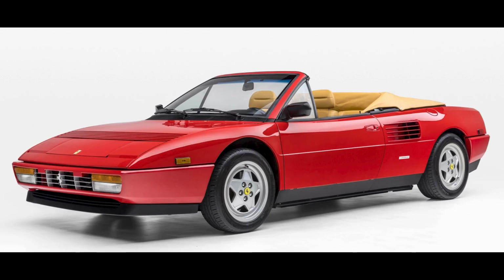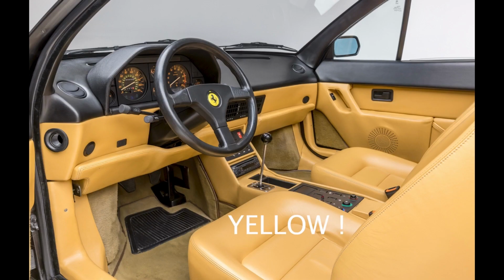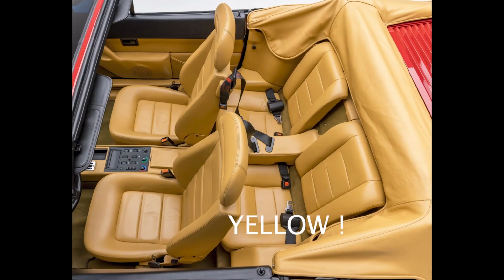On the Ferrari side, a Rosso Corsa over beige 1990 Mondial T Cabriolet with 9,000 miles sold for $133,000. With $37,000 in maintenance and service the past 2 years, this was very well sold and near the top of the world Mondial result.